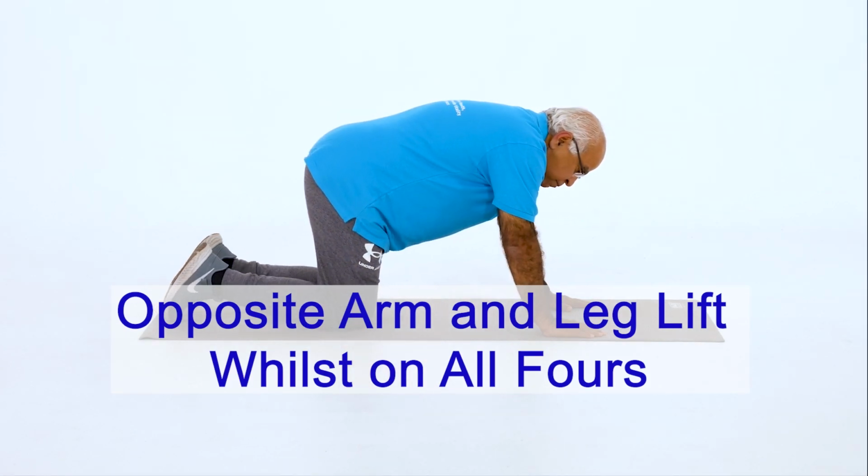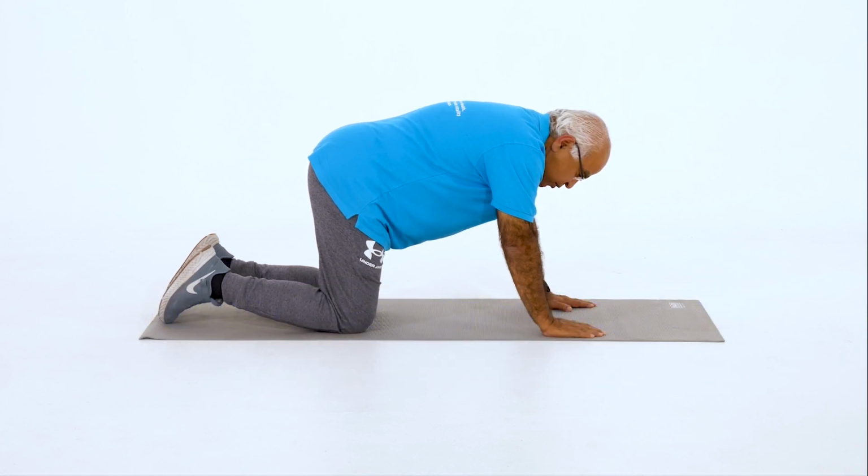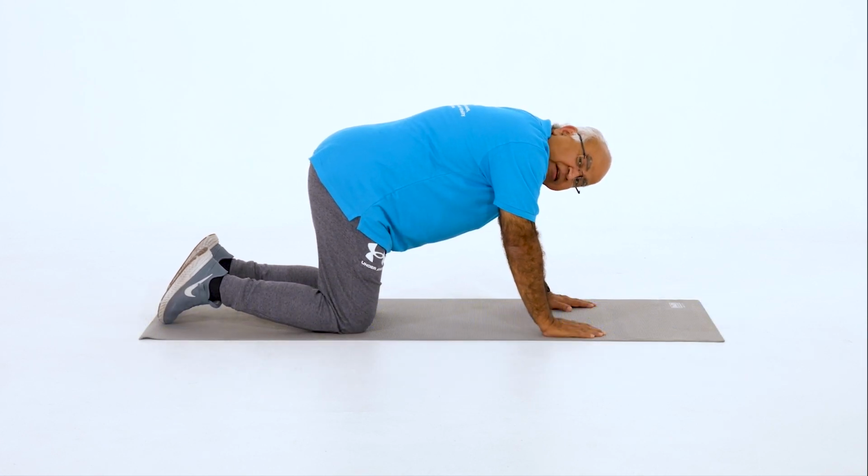So here, before we start the exercise, again every exercise you need to pull the belly button in. So we are going to stretch the right arm, then the left arm first, and before I do that, I need to pull my belly button in and then stretch my arm out. All these exercises are trying to retrain the multifidus, and that is the key to low back pain.